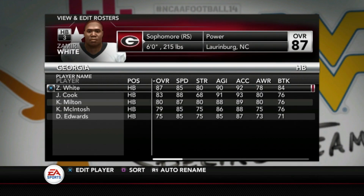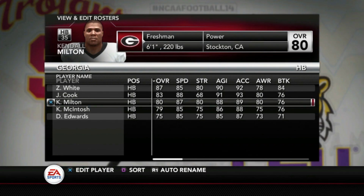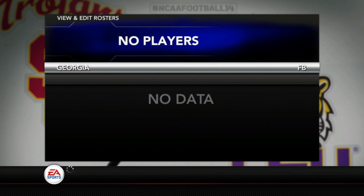Zamir White, the top running back on this roster. He is an 87 overall. Also, James Cook, a little bit more speed. He's an 83 overall. Kendall Milton, a freshman, 80 overall. Kenny McIntosh, sophomore, 79. And then Edwards is a 75 overall. So, again, they have plenty of talent in the backfield. White and Cook, I think, will carry the majority of the load for this Bulldog team.